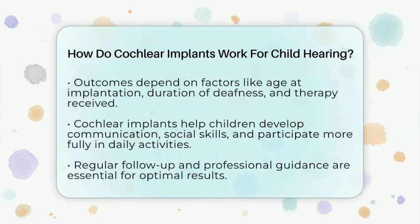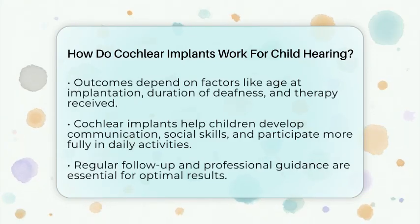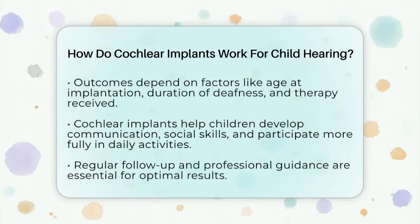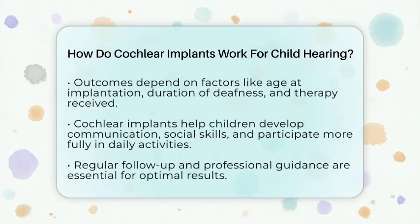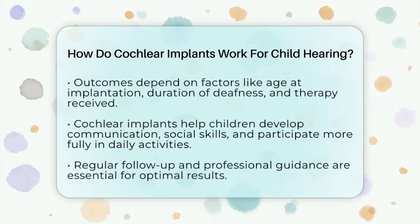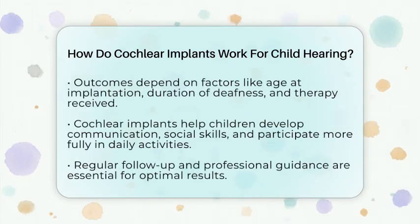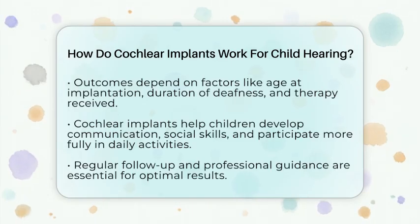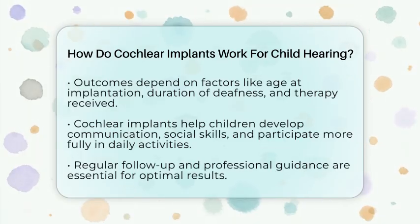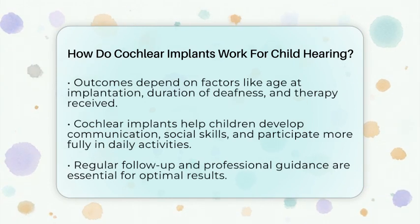In summary, cochlear implants work by replacing the function of damaged hair cells in the cochlea with direct electrical stimulation of the auditory nerve. This technology opens up a world of sound for children with severe hearing loss, helping them develop speech, language, and social skills. It's always important to consult with healthcare professionals to determine if a cochlear implant is suitable and to ensure proper follow-up and therapy for the best results.